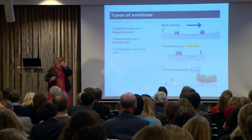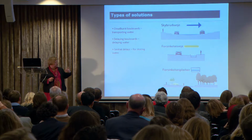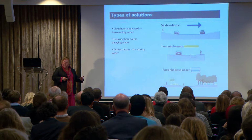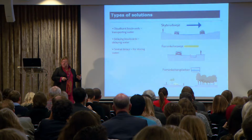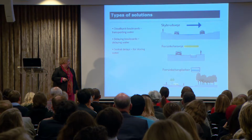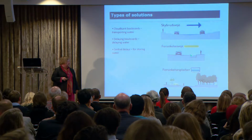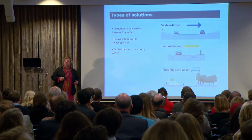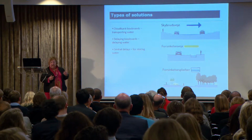These are, for instance, in areas where we're going from very high ground to lower ground, where we want the water to go down, but maybe not as fast, because we cannot handle so much at the lower level. They can also be used for transporting water, but they will have built-in green factors, or architectural elements, or traffic-slowing figures, that influence the speed of the water.